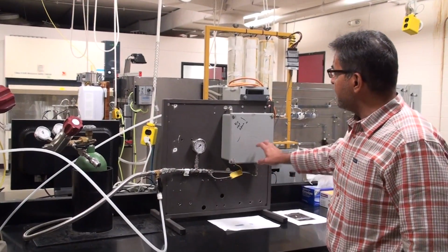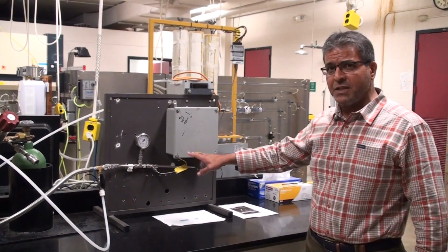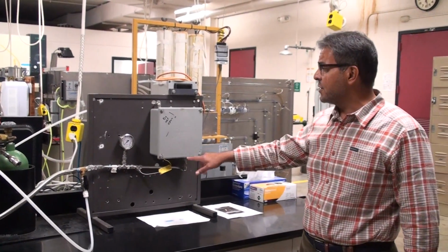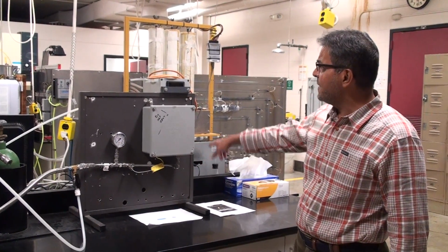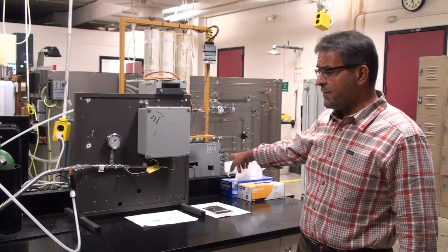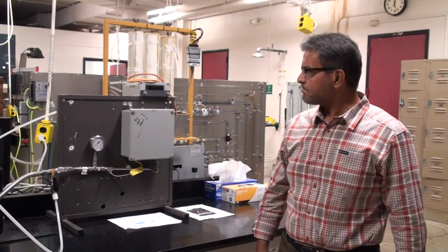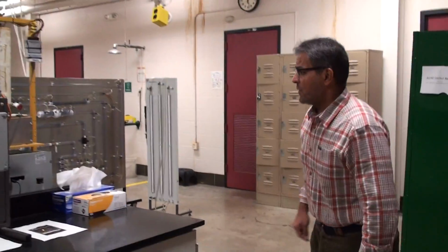The gases go through the membrane. The students basically vary the pressure and monitor the temperature drop, the temperature difference across the membrane, and any effluent gases get vented back into the fume hood. Now, that's our third experiment.